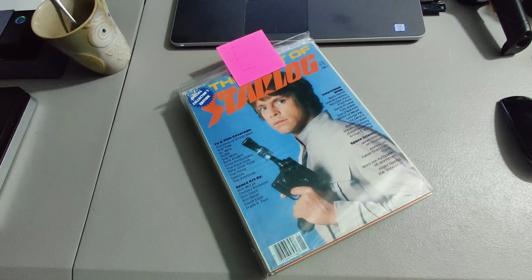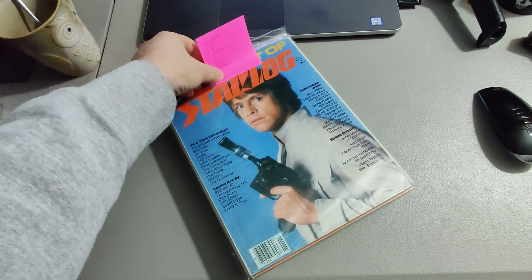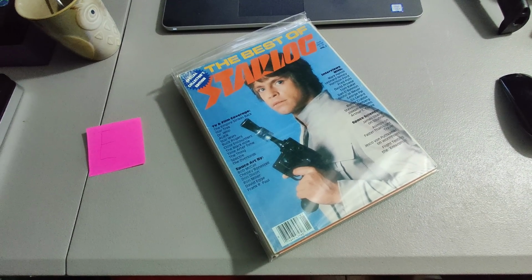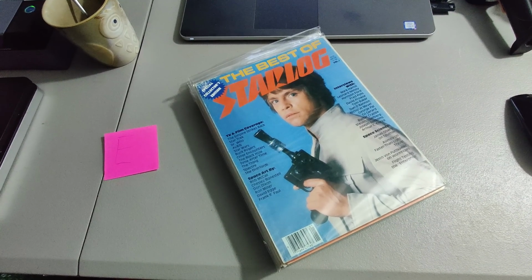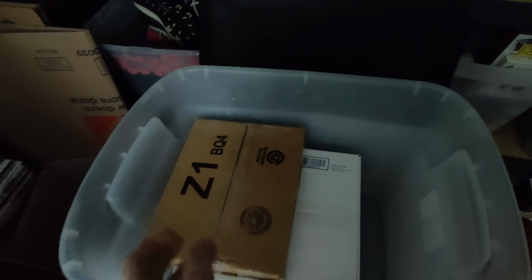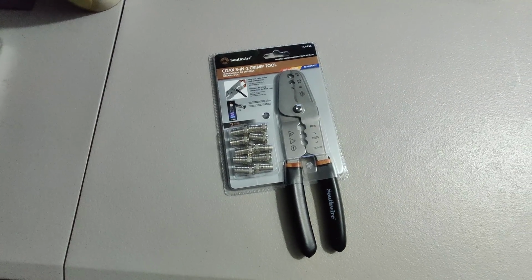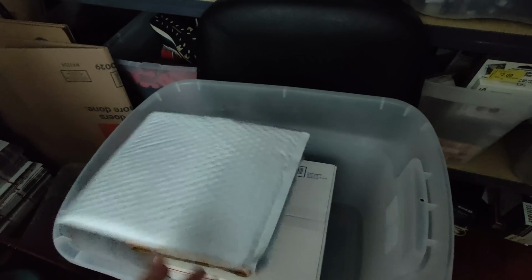I picked up like 70 some of these Starlog magazines. They're like science fiction magazines at a yard sale. I paid $50, $40 for them. I don't remember exactly, but I sold a lot of tin here for $30. Paid a couple dollars for this crimp tool at, I think, Home Depot, and I sold it for $14.